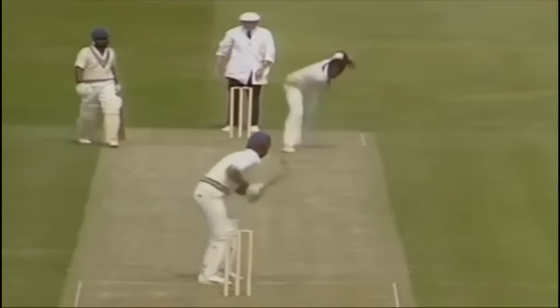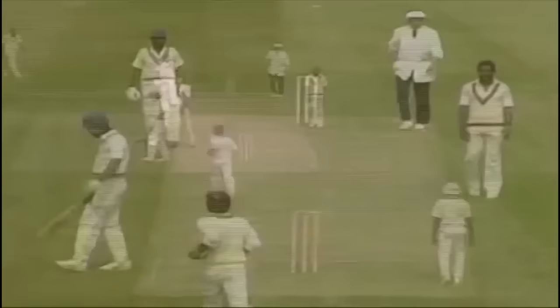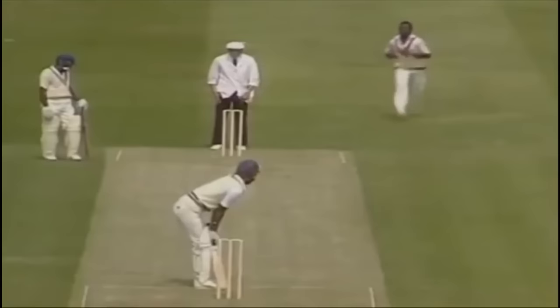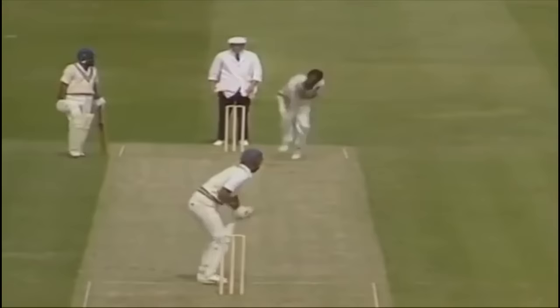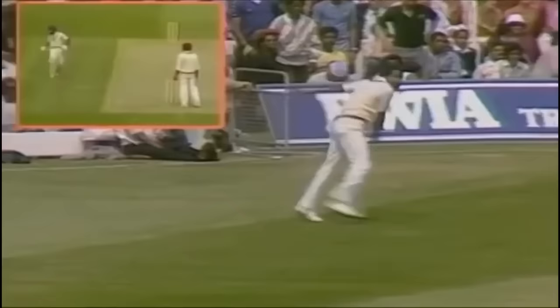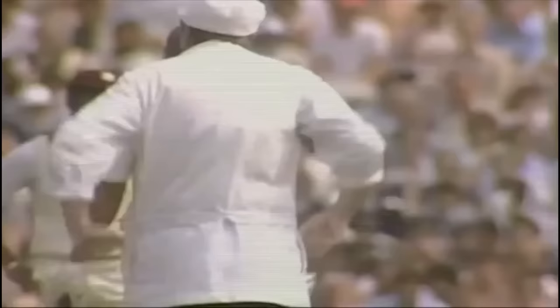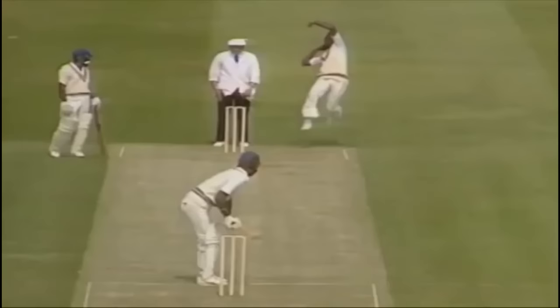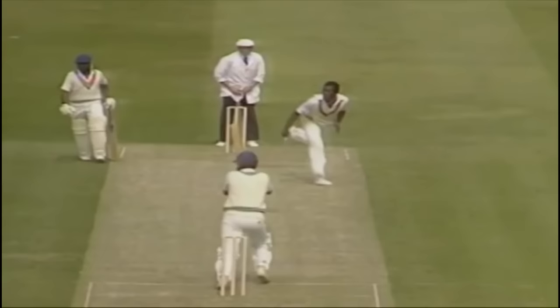Ooh, what a nasty ball. And that struck him on the helmet. Oh, well struck, and Sandhu stands his ground and strokes that one away wide of mid-on. And with some relief, Sandhu arrives at the non-striking end. Three runs to him. But well done, full marks. Yes, I think everyone on the ground, West Indies included, will be applauding Sandhu for playing that shot.